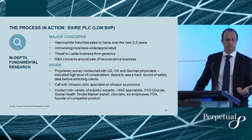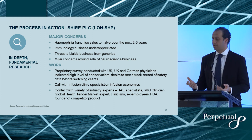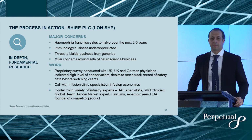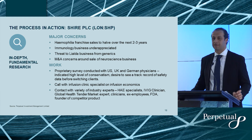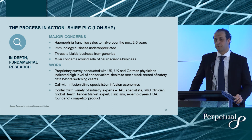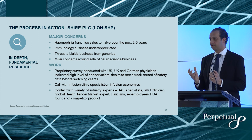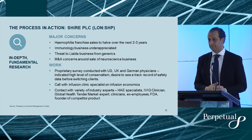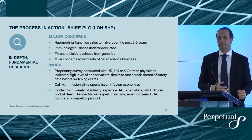So when you go to be treated, you go into an infusion clinic and they put the IV in and apply the medicine. We tried to understand the economics: who wins, who loses out of the economics changing here. And then we've spoken to HAE experts and specialists, which is another drug they've got coming to market, and IVIG clinicians, to get a better understanding of the perception of Shire in the market. Not our market, not financial markets, the real market, the real world, with patients.